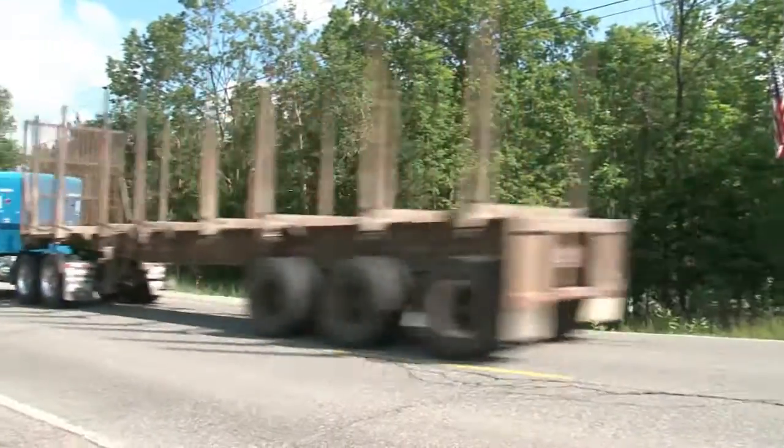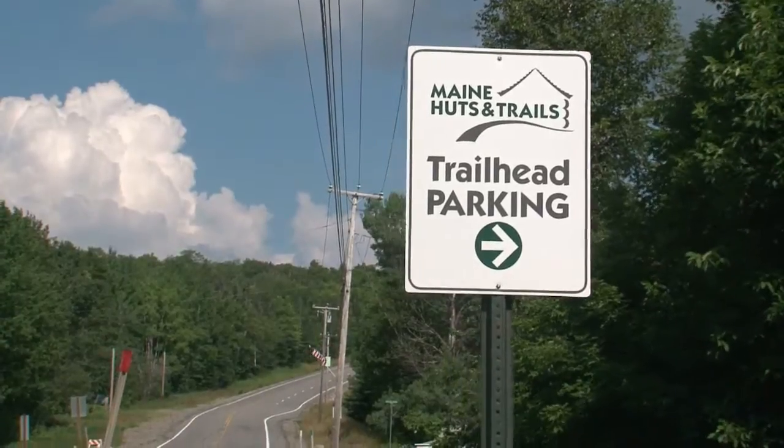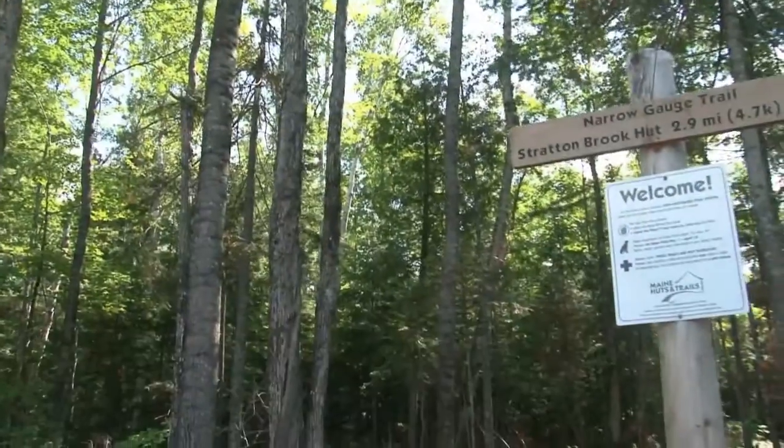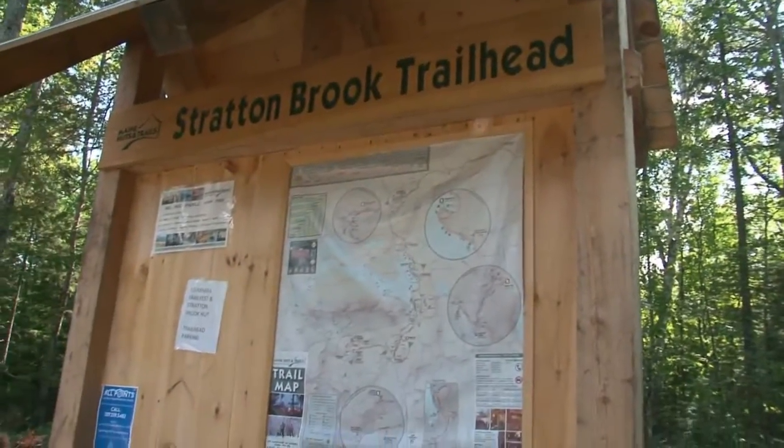Between the two bridges over the Carabasset River, immediately north of the access road, is the entrance to the public parking area at the start of the main Hudson Trail's Stratton Brook Trail, as well as the narrow gauge pathway to Carabasset Valley. Whether on foot or on bike, this is a great place to set out and explore the local trails.